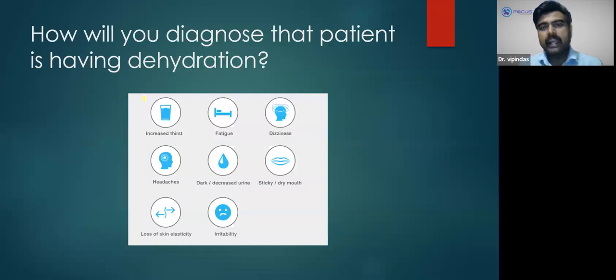And how will you diagnose if the patient has dehydration? The patient may have increased thirst, fatigue, dizziness, headache, dark or decreased urine, sticky or dry mouth, loss of skin elasticity and irritability. These are the symptoms of dehydration. If you come across a patient with these symptoms, you should understand that the patient is suffering from dehydration. You have to start IV fluids as soon as possible.